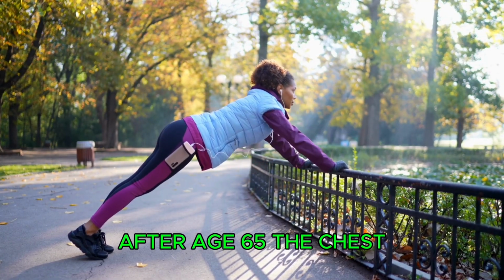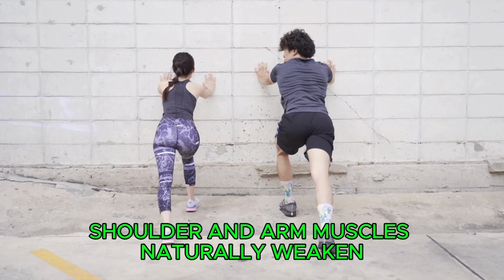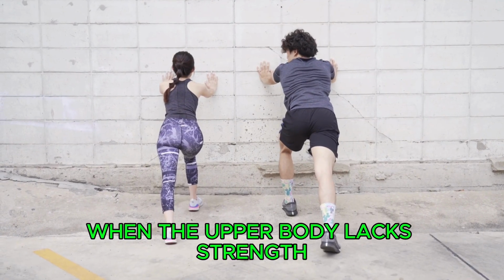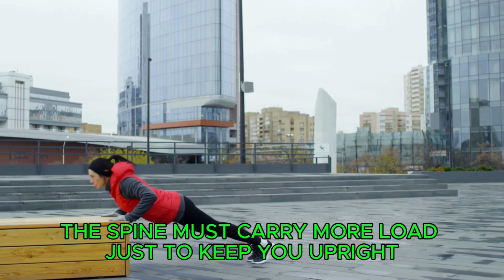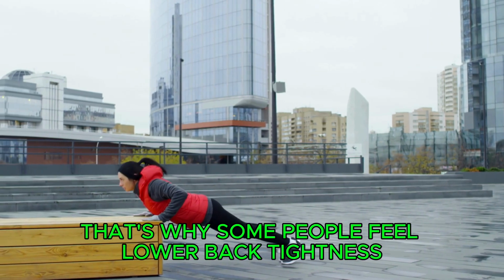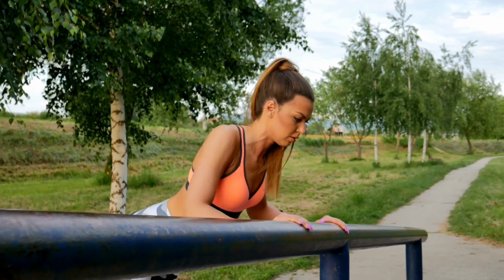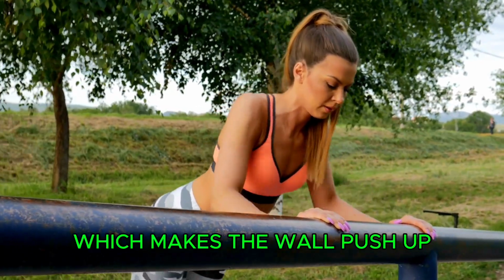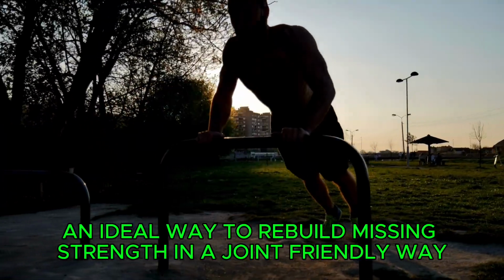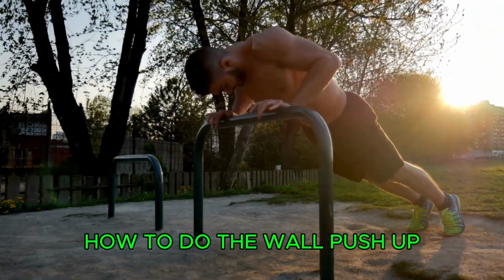After age 65, the chest, shoulder, and arm muscles naturally weaken. When the upper body lacks strength, the spine must carry more load just to keep you upright. That's why some people feel lower back tightness even during short walks or while standing still. Regular walking does little for these muscles, which makes the wall push-up an ideal way to rebuild missing strength in a joint-friendly way. How to do the wall push-up?